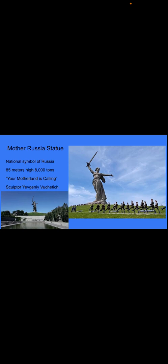So what they call the heart of this memorial complex is the Mother Russia statue, which is also the Your Motherland is Calling statue. And this statue, I can't emphasize it enough on how large it is. It's 85 meters high when you're counting the height of the sword and weighs about 8,000 tons. This needs more recognition. Like, this is way bigger than the Statue of Liberty and way bigger than the Christ statue in Rio de Janeiro. And this statue is just significant.